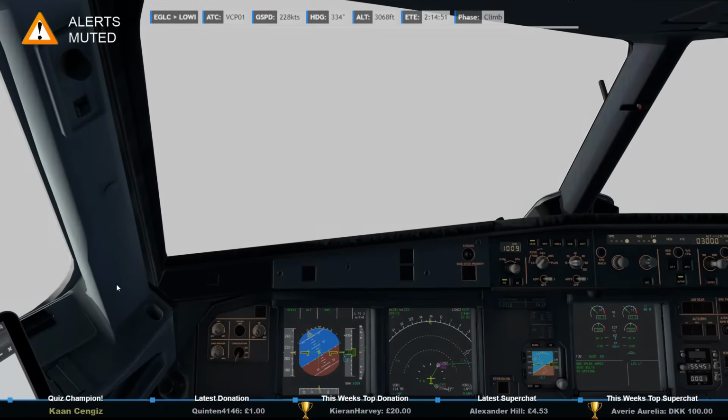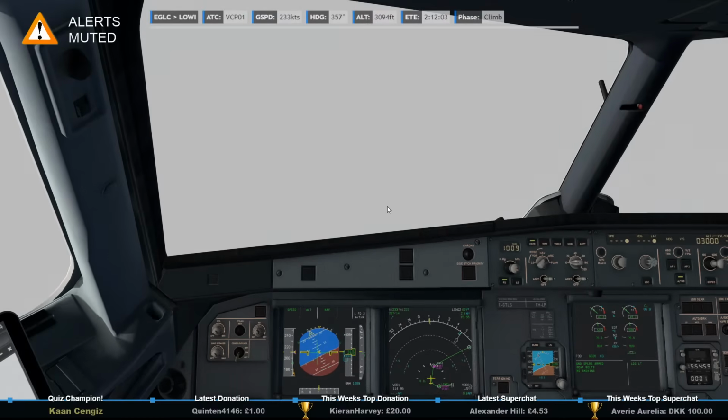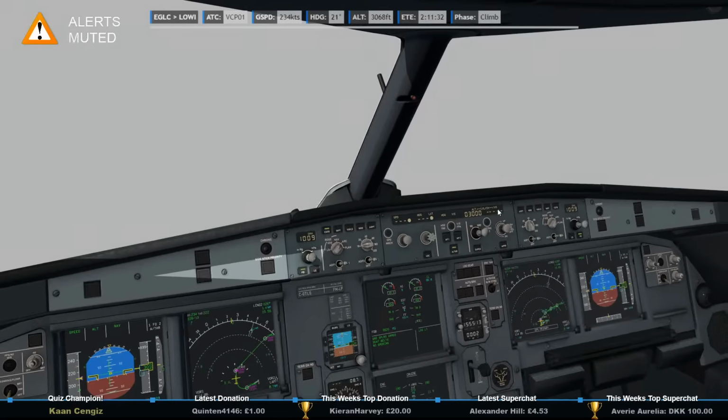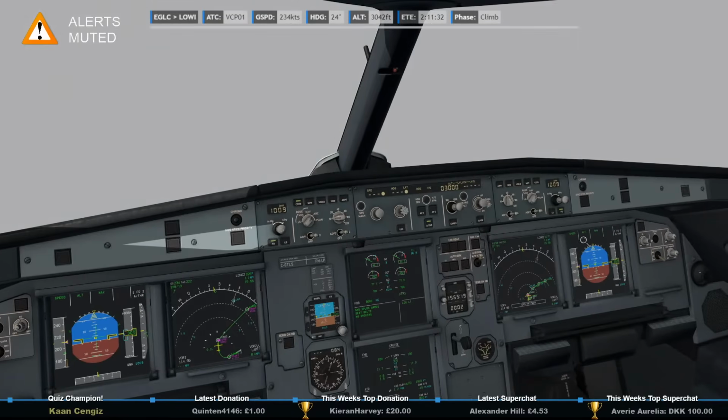We're in a bit of cloud. So I think once this turn's complete, I'll probably engage the autopilot now that we can't see anything. Yeah, this stick is lovely. Well, I'll engage the autopilot for now because there isn't so much to see out the window. And I might do some hand flying later on anyway, we certainly will for the circle.